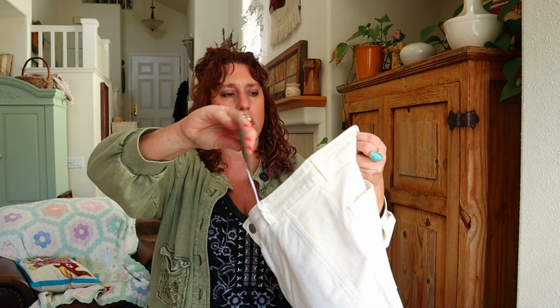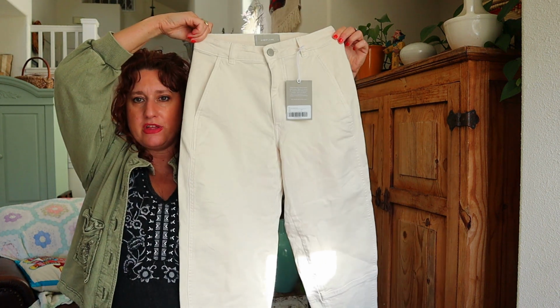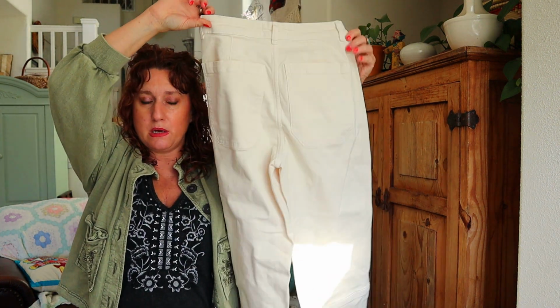Everlane size 4. Ethically made, radically transparent. They are a pretty awesome company. So this pair just has this one tag on it. It doesn't have the style name and all that, but I think they're one of the other styles, so I can compare. Extremely happy with that box.